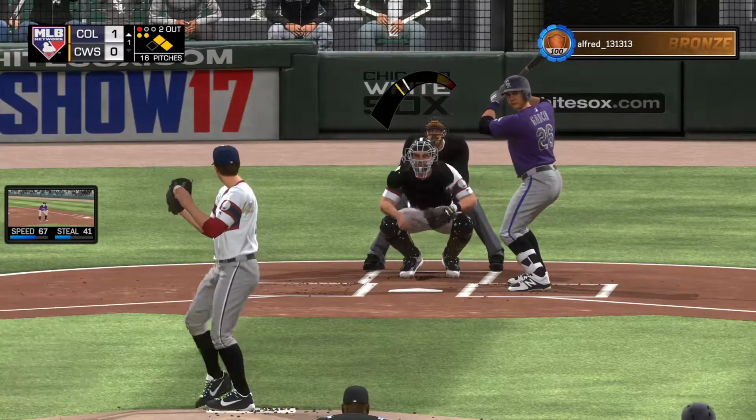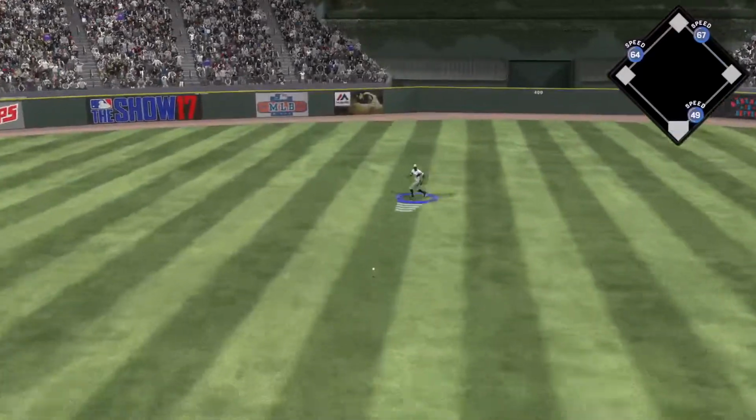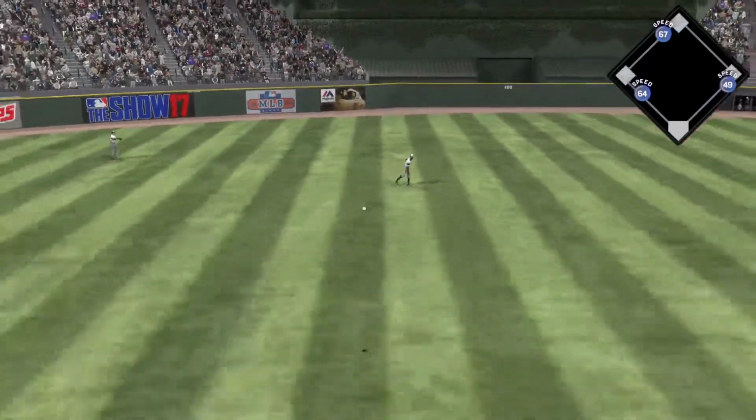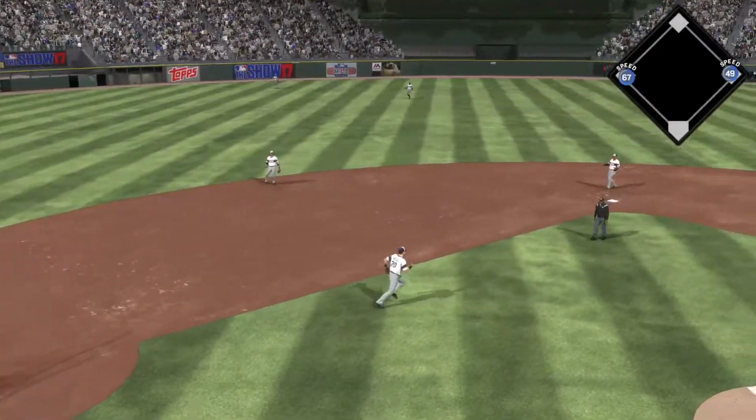Boy, two beautiful pitches. I don't know. Two fastballs inside. Do you stay in or do you go? This ball's down, and that could bring in a run. Long throw to third. And the run is in to score from second.